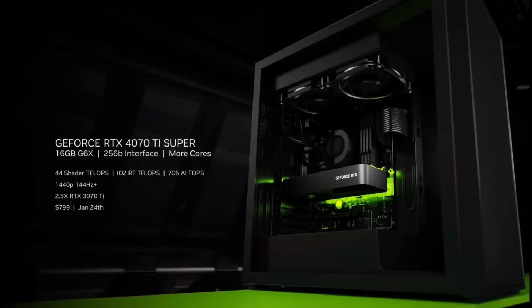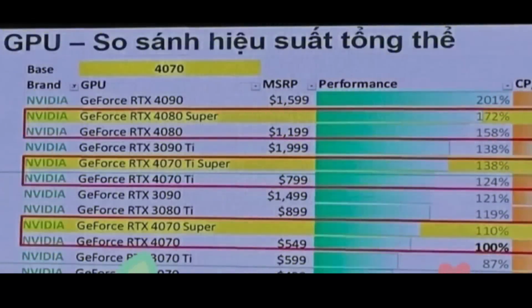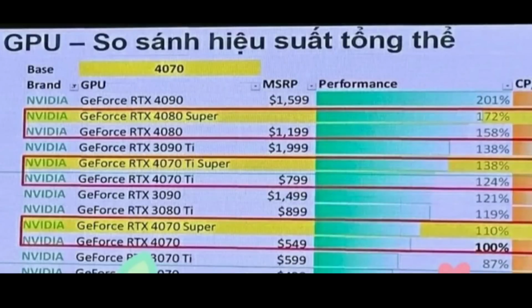Next up is the 4070 Ti Super, or as the Super Boomer calls it, the Ti Super. It's a ridiculous name for a decent product. Going back to our leaked slide, we see that it's 11% faster than the original 4070 Ti, which is a fairly good improvement for a refresh, but this time with no price discount. It matches the 3090 Ti, which means it's about on par with AMD's 7900 XT.